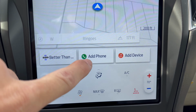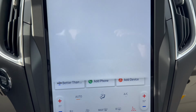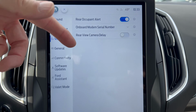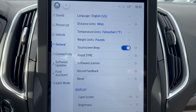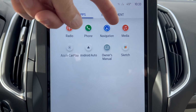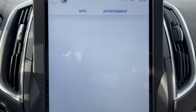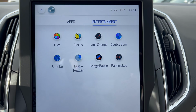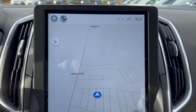You got your Sirius XM, you can Bluetooth your phone, you can add a device, you can go to your settings, you can go ahead and get to your vehicle settings, you can change that up, go to your general settings, change those however you would like to see them. Come back to our home page. Here are your apps right here with your wireless CarPlay and Android Auto. And then your entertainment apps in case you're picking somebody up and you need something to do while you're waiting in the car. They got you covered there. So it's a nice, easy Sync 4 system to use.